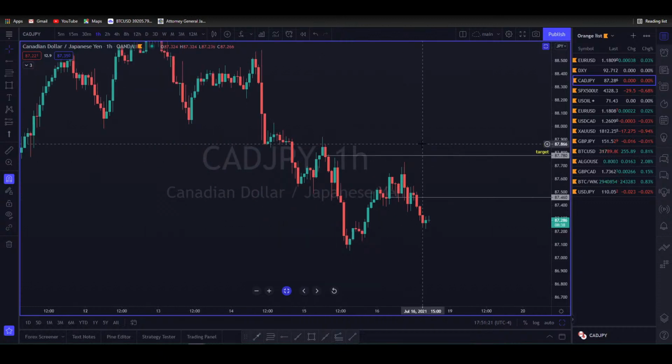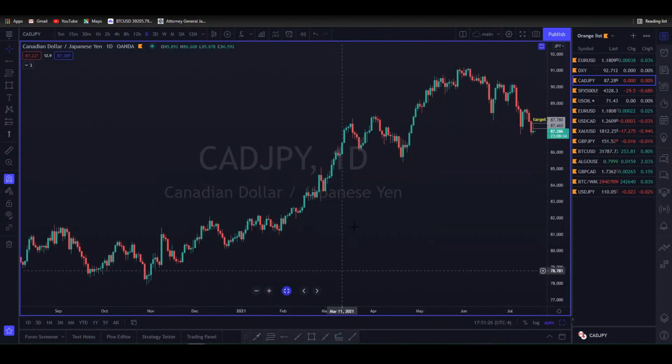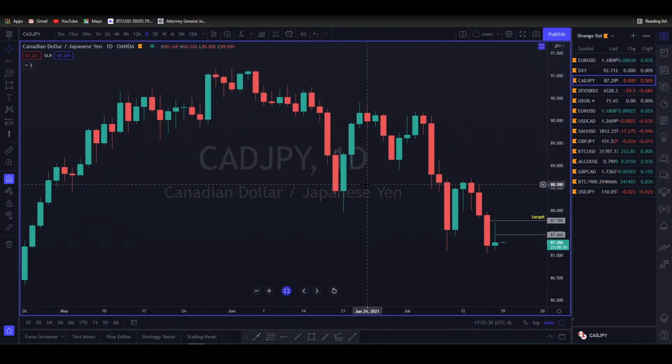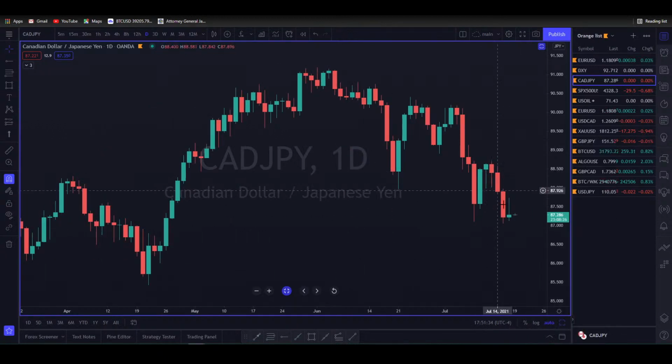Boom. So, yep. Looks like you're going to get that weakness continuation. As long as oil is coming off, CAD yen's going to come off too. Right? So here's your daily. Daily looks weak, man. Looks weak. Super bullish, rounded top. Came in, you're taking out daily resistance levels one after another.